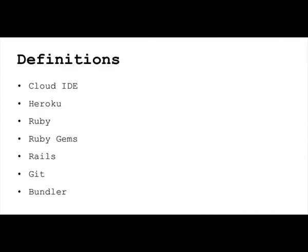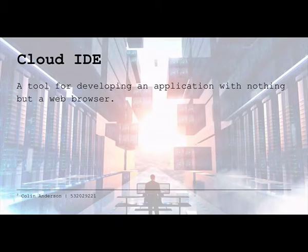The things we're going to talk about and define today. What is a cloud IDE? Heroku, Ruby, Ruby Gems, Rails, Git, and Bundler. So cloud IDE, right? It is an integrated development environment that works in your web browser. This really helps out folks getting started with things.